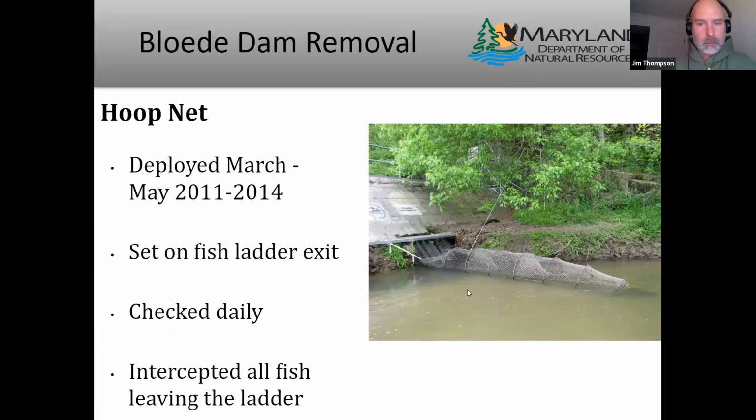We also deployed a hoop net onto the exit of the ladder. So this is the upstream of the ladder at the top of the dam. Any fish that used the ladder would get stuck in this net and could be collected. That was checked daily.